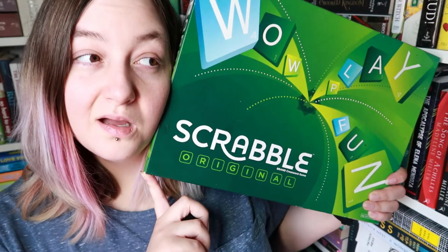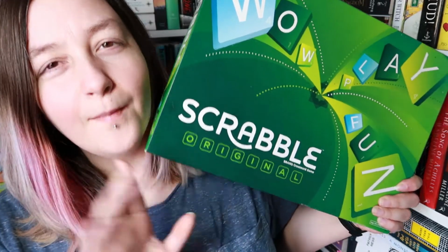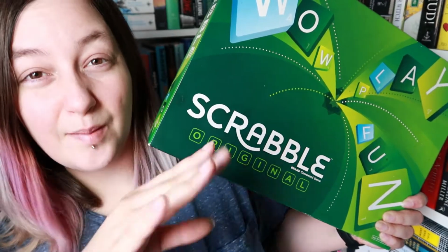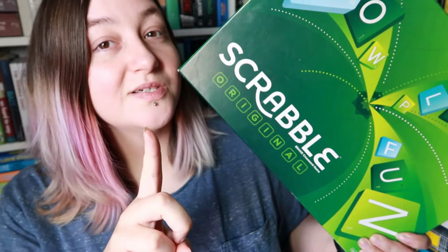I own a lot of LGBT plus books, so I feel like most of the letters, if I get them out, I will be able to place a book to them. Hopefully we don't get like X's and Z's, but we shall see. So originally I was going to take part in a couple of readathons this month, but after looking at the prompts, I didn't really like them. I wasn't feeling the prompts. So I thought it would be a fun time to bring back the Scrabble TBR.